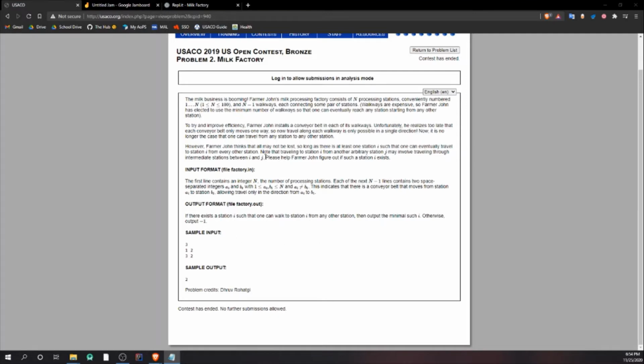So our input is that the first line is N, so in this case 3 would be our N. Then the next N-1 lines contain two space-separated integers A_i and B_i, and that indicates that a conveyor belt moves from station A_i to B_i, allowing travel in only one direction from A_i to B_i. So we're asked to output if there's a station I such that one can walk to station I from any other station, and we're asked to output the minimum such I. And if there isn't any station that works, we have to output -1.